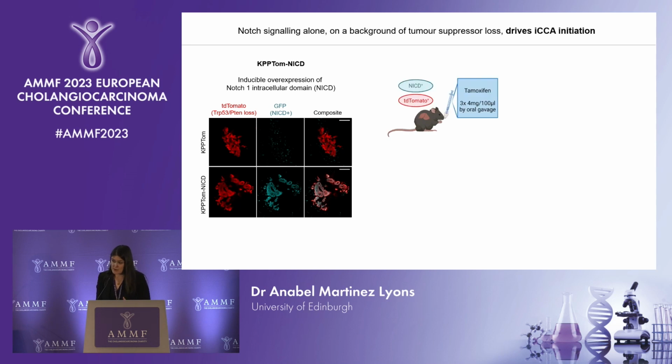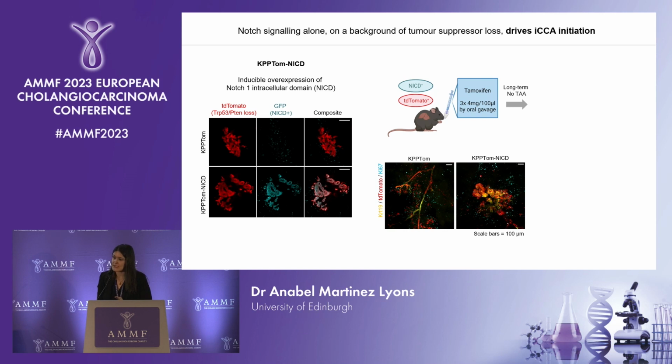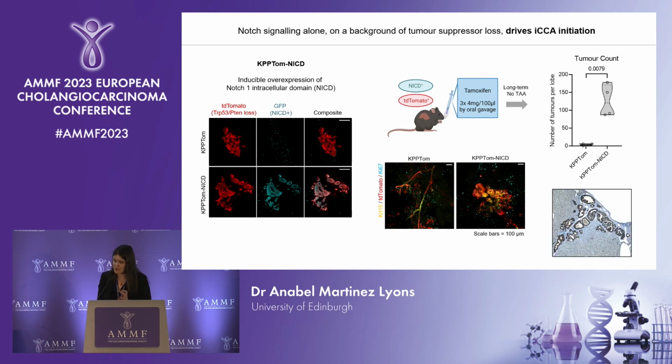I set up an experiment with this mouse model where I induced the loss of P10 and P53, overactivated Notch, and then I left these animals long term. I didn't give them any hepatic injury. And what was interesting is that in this group, I was able to quantify that tumours formed 100% of the time. However, in normal KPP-Tom mice, where we need this hepatic injury and inflammatory environment, we didn't see any cancer forming. So there's something about Notch which, on the background of tumour suppressor loss, drives ICCA initiation without the need for hepatic injury.